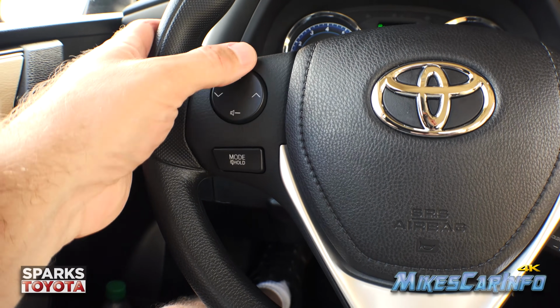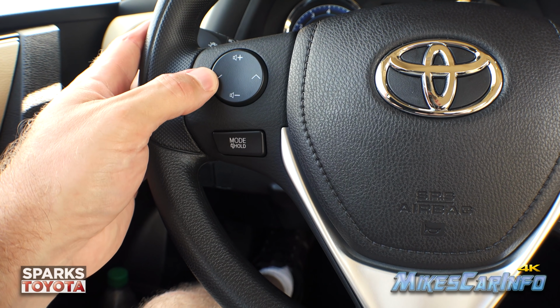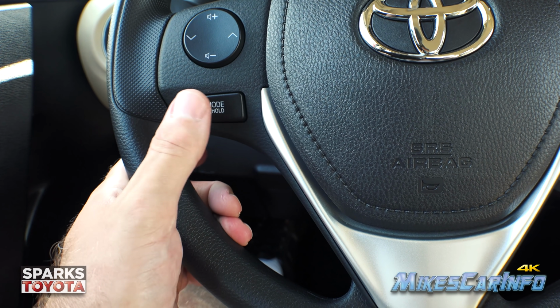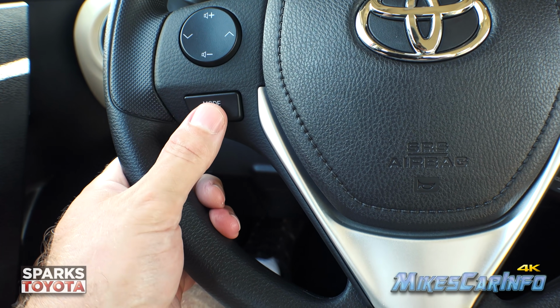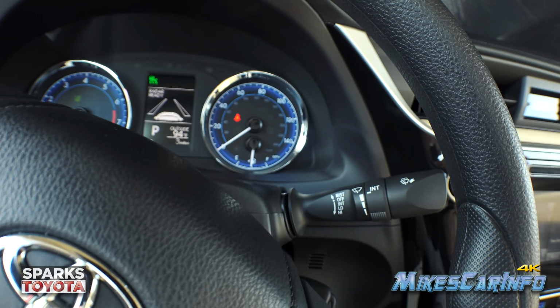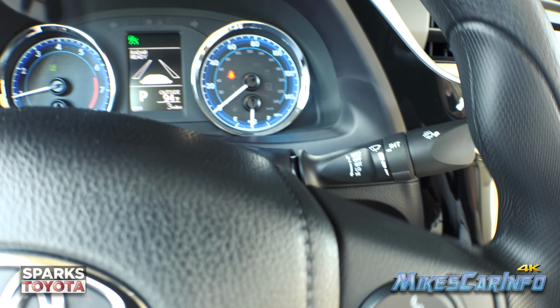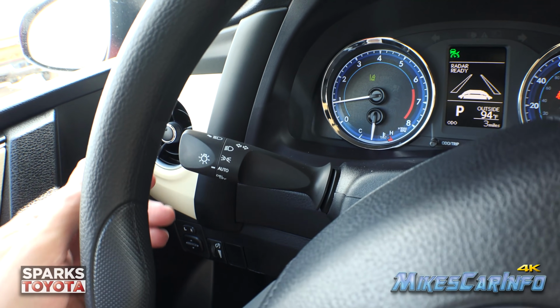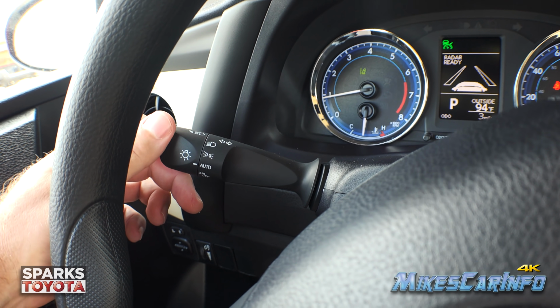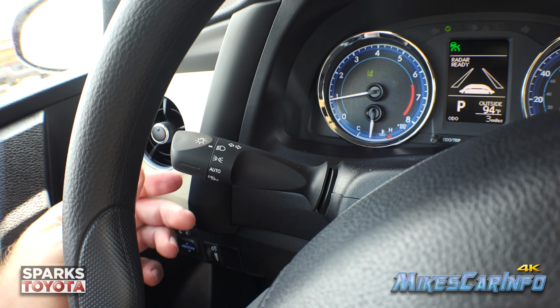Okay, so on this side is your volume for your radio, tuning through the audio tracks or your presets on your radio, and then your audio source, your mode, basically. Like AM, FM, CD player, that kind of thing. Windshield wiper controls are here on the right, and on the left is your turn signal with your headlights. Now you can turn off the daytime running lights, or you can have automatic parking light, and then there's your headlights.